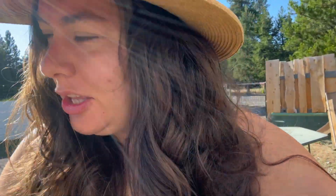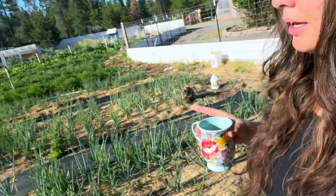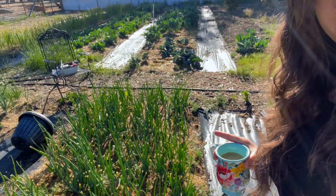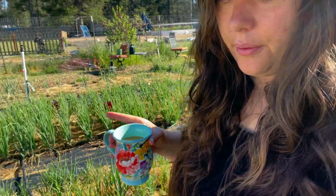I gotta get out of here. So that's the little high tunnel update for you. We'll just go garden by garden. Just a quick little video, little update. So the first bed, walking into the big garden, is our Walla Wallas. It's getting empty. We've been picking on it. I think they've been ready, and I've been eating them fresh. These are the onions we just clipped right here. And really you just can't tell that much that they got clipped at all. All the other onions are doing really well.